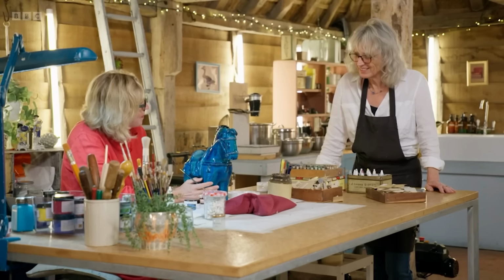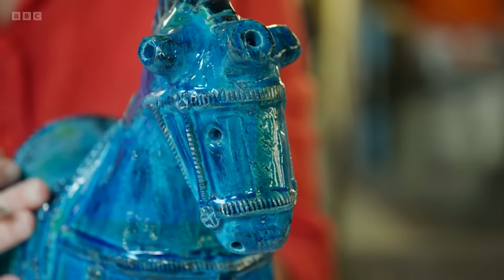I've been watching you work on this beautiful little horse. Absolutely love it. Isn't it wonderful? The colour is just so striking. And the character. Yeah. It is absolutely adorable. I think practically every single one of us in the barn has said how much we love it. Yeah, I've never seen anything like it.